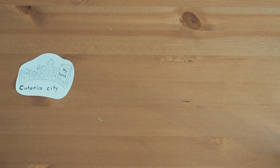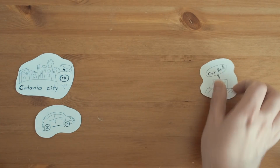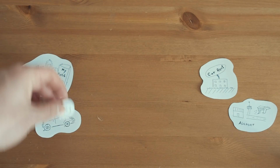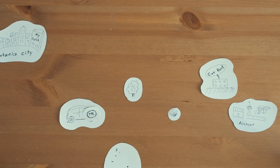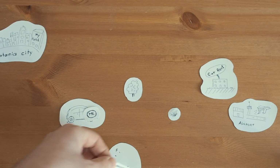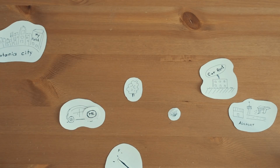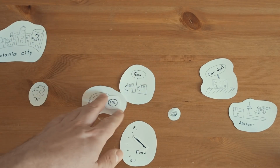I get up pretty early in Catania city, and after breakfast I need to get my car to the car rental station, which is near the airport. This is about a 20 minute ride. And during my way to the car rentals, I need to go to the gas stations, because I need to drop my car with a full fuel tank, and it was about 90%. I found some gas stations in my navigator and go there.